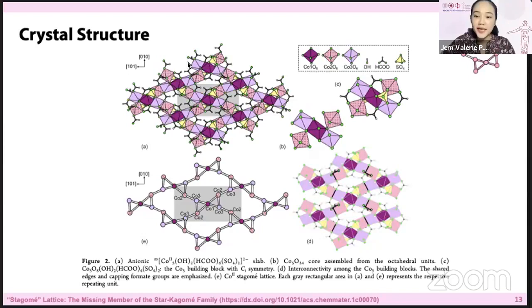So in the crystal, anionic slabs are separated by well-ordered dimethyl ammonium counter ions and water molecules, and there is only one slab per unit cell. The metal centers within the slab are arranged in a distorted stagome lattice as featured in figure 2E. And you can see that in figure 2E, the cobalt 1, cobalt 2, and cobalt 3 sites form scalene triangles. This deviation from equilateral triangles lowers the symmetry of the lattice, thereby doubling the repeating unit as represented by the gray area in figure 2E and figure 2A. Compared to a regular stagome lattice, which has five total vertices, our cobalt stagome compound has 10 because of the distorted lattice.